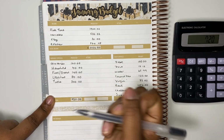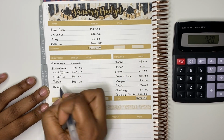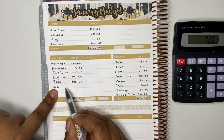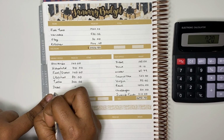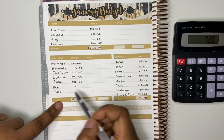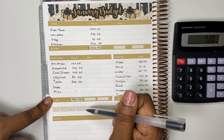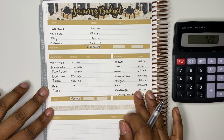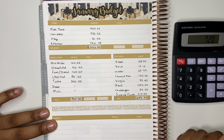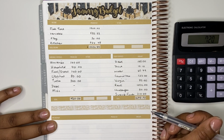Okay, I have got a few more gaps here and I'm going to fill them in. My debt, so any extra money for debt I'm going to put down into this section here, and I'm also going to add a miscellaneous section for any other unbudgeted expenses that I may have going forward. So I'm just going to add these two here, not putting any predictions down. For now they're going to have a dash, but at the end of the month I'll come in and I'll put down the actual figures if there are any figures towards both of those expenses.